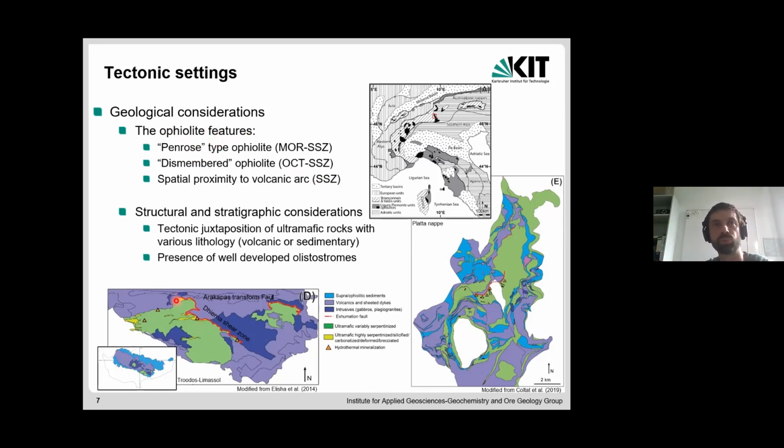But for example, one case would be the Troodos ophiolite, which is the most Penrose-type ophiolite you can think of. But what's interesting in the Troodos ophiolite is that in the southwestern part you have what's called the Limassol complex. This Limassol complex is characterized by ultramafic bodies with detachment faults, and close to the detachment faults you have extensive serpentinization, and next to them you also have mineralization that really fits ultramafic-hosted VMS deposits. So this Penrose type of ophiolite is more related to intraoceanic environments, such as mid-oceanic ridges, or perhaps some supra-subduction zone environments.